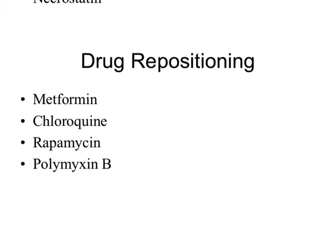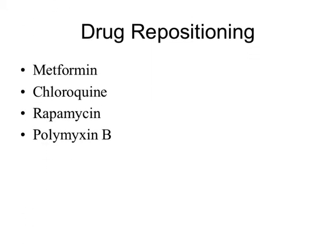ameliorating the IRI. So as Martin said, there's a lot of drugs that are out there for different reasons: metformin, chloroquine, rapamycin, polymyxin B. Sometimes you can reposition a drug. And I think the CIHR are interested in these types of things because they can go into the clinic a little bit earlier and faster than something like carbon monoxide releasing molecules that are developed by chemists.